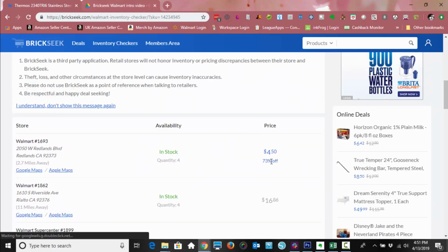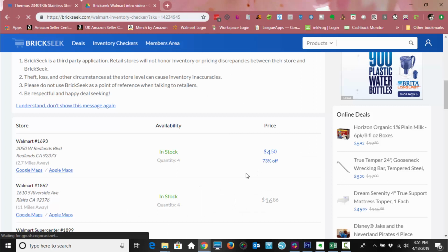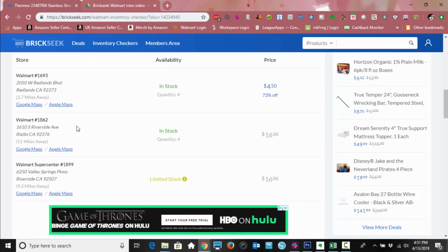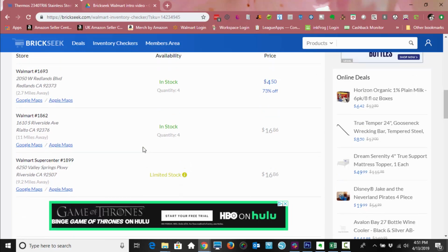Okay, so as you can see, $4.50, which I think that's, yep, $4.50. That's what I found it for. It's normally $16 and some change. My Walmart has it for $4.50, and it has 4 quantity in stock. Now, when you put in your zip code, it's going to give you other stores near you, and it's going to tell you how many miles away and that sort of thing.